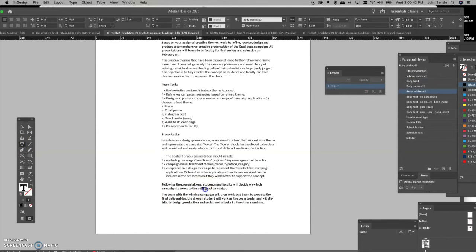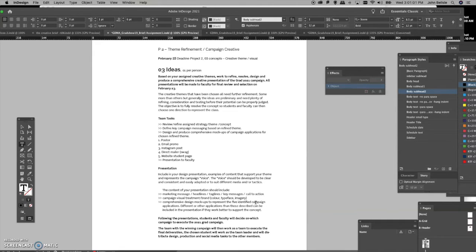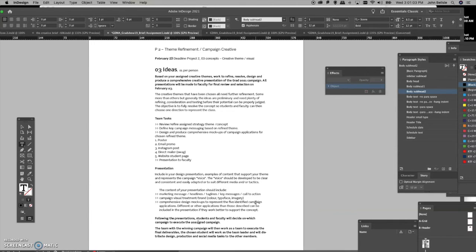The team with the winning campaign will then work as a team to execute the final deliverables. The student whose work was chosen will work as a team leader and distribute design, production, and social media tasks to the other members of the team, while the rest of the class then moves into refinement of their own campaigns.